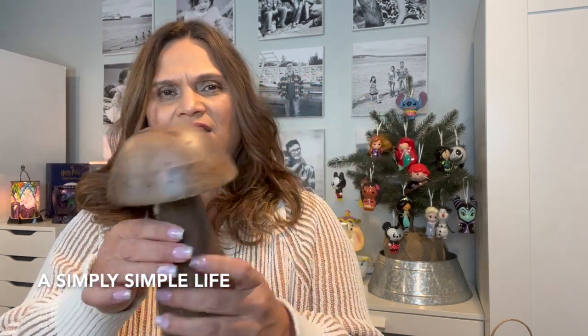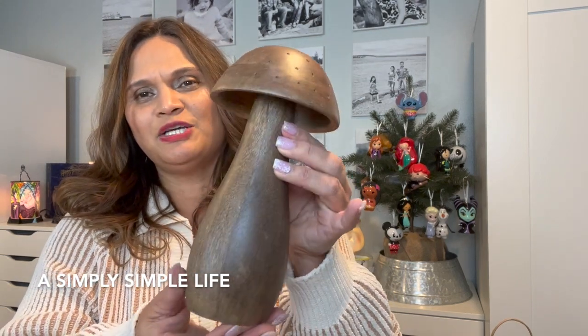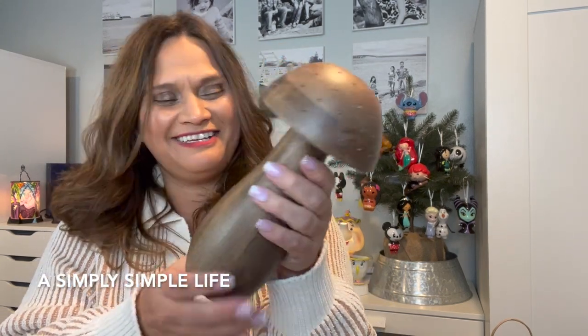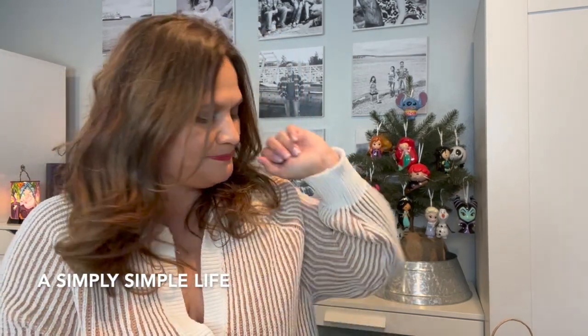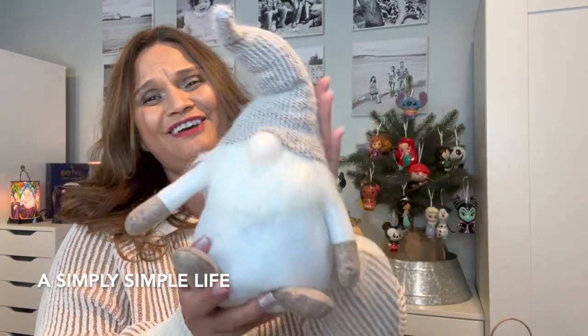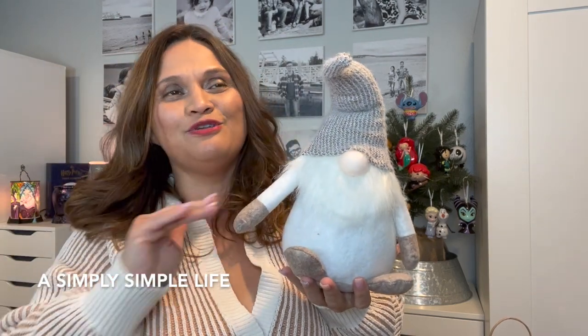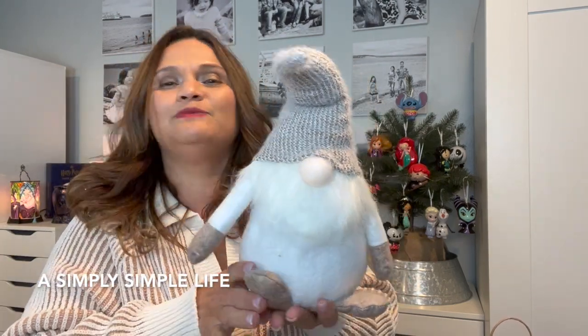I got this one for I think $7 or $5, but it's a mushroom. I like it. Look at that, and it's wood. Okay, so I got that. Friends, I need to stop buying these, but I could not help myself. Look how cute he is. I have too many gnomes. I said, no more gnomes, no more, absolutely no more.